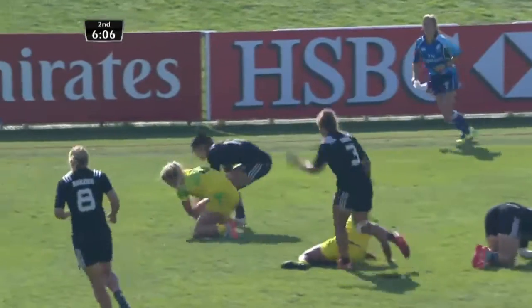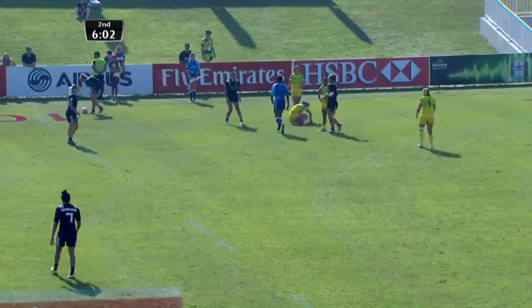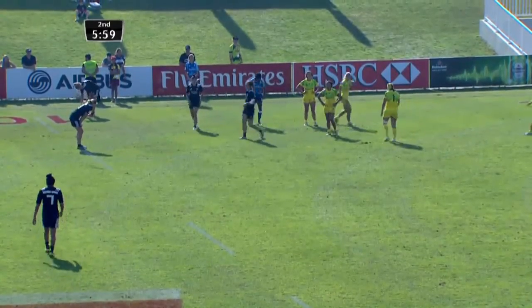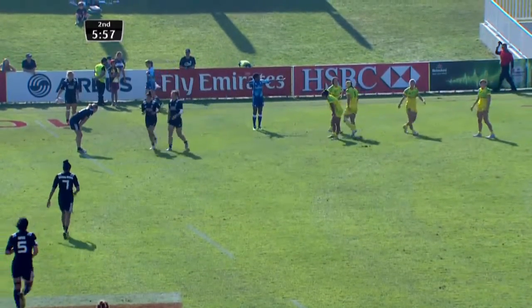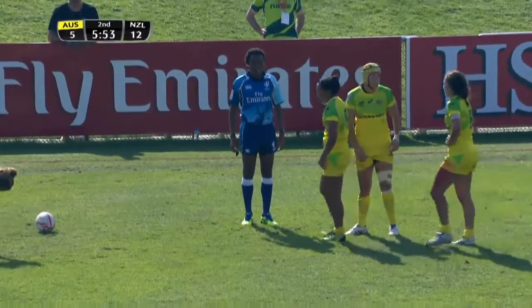Maya Williams on the pass. It's a tricky one for Tane to bring in. Good move though. Runner off the ball held the Australian defence, and Williams came around.